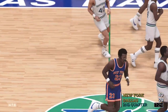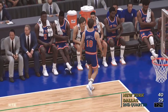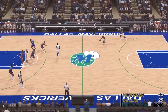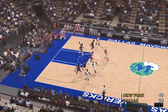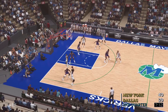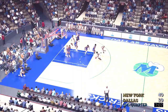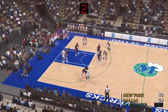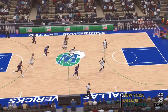The Knicks making a switch. Russell's check in. Mavericks trail by 11. Outside, Aguirre. To the left wing. There's the pick. Five on the clock. Passes to Black. Launches it. Walker with the rebound. The Knicks leading by 11.